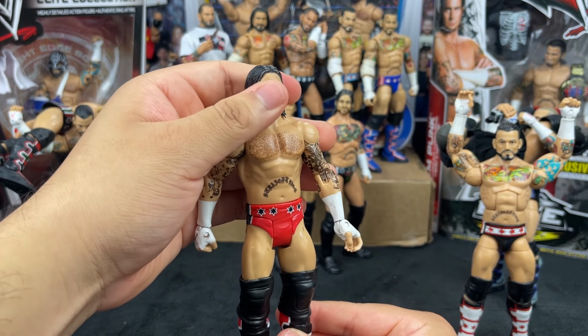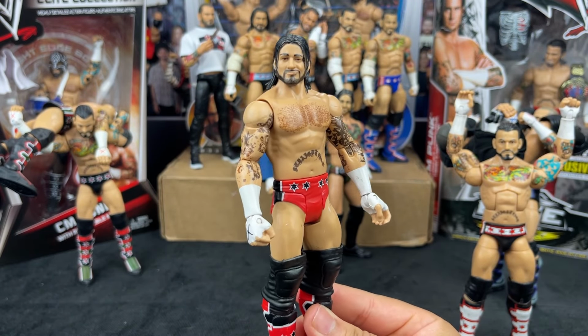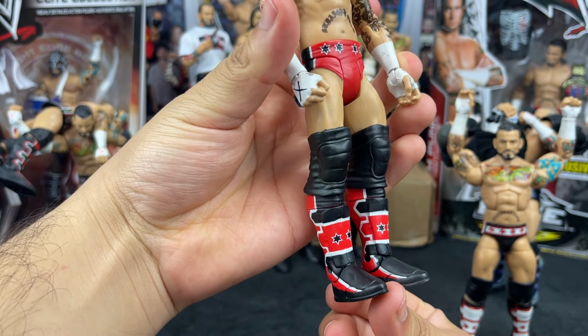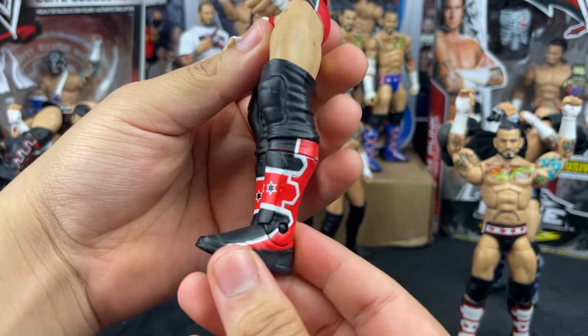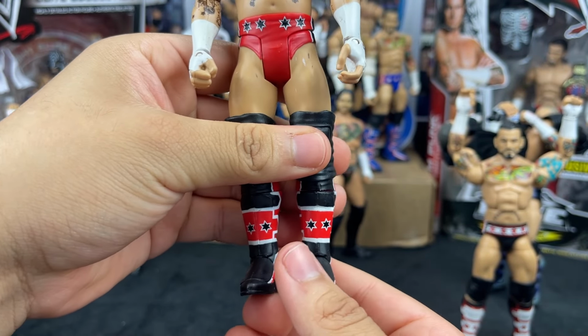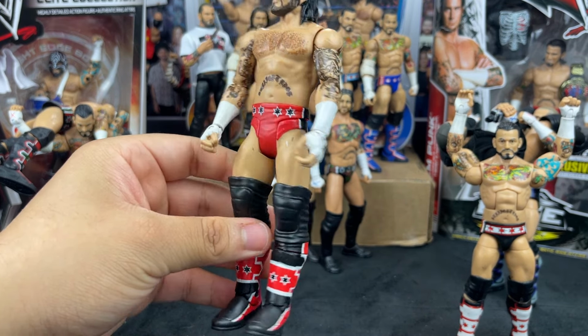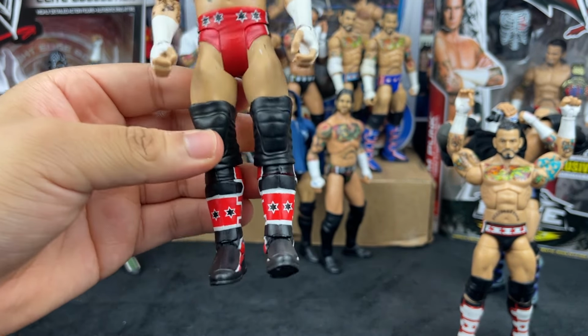Hopefully we do soon, actually, considering that CM Punk is actually going to be getting more Mattel figures very, very soon. I actually pre-ordered the Ringside exclusive that's coming out very, very soon. Definitely excited for that. But apart from that, man, this figure is super awesome. I love the color blocking on this. Kind of like the Best of Pay-Per-View that we just talked about, but basically kind of inverted, I guess you can say. But yeah, definitely a great gear.